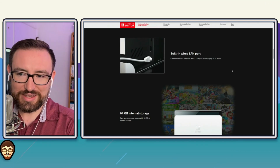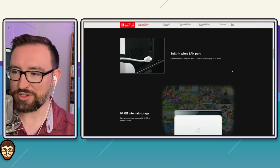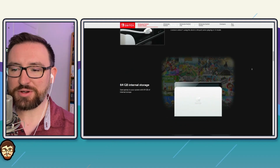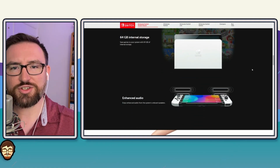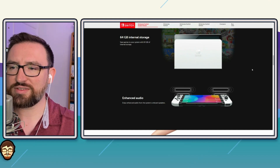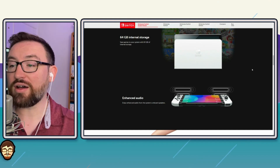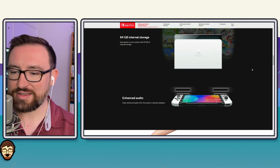Also, you can kind of tell from this image there's something different about the back of the dock. I'll show you something more in just a moment, but for now, just note that. The 64 gigabytes of internal storage, I don't remember what the Switch came with from stock before. I want to say it was 32. Maybe it was 64. I don't honestly know, but obviously this is going to still use your SD cards, etc.